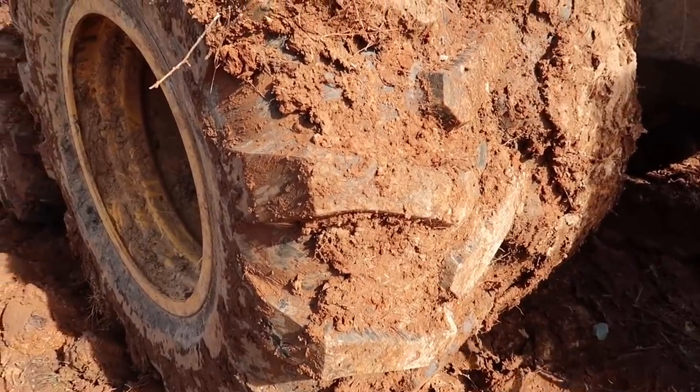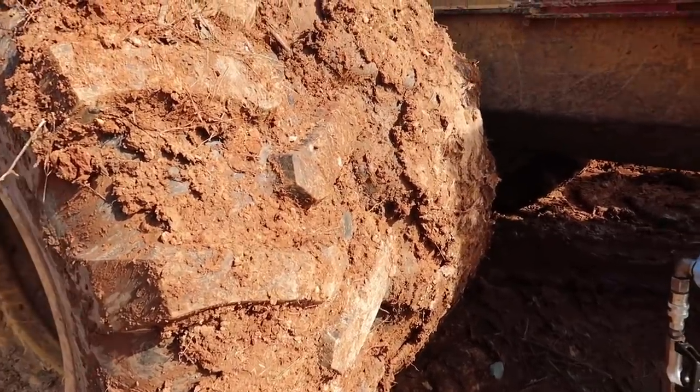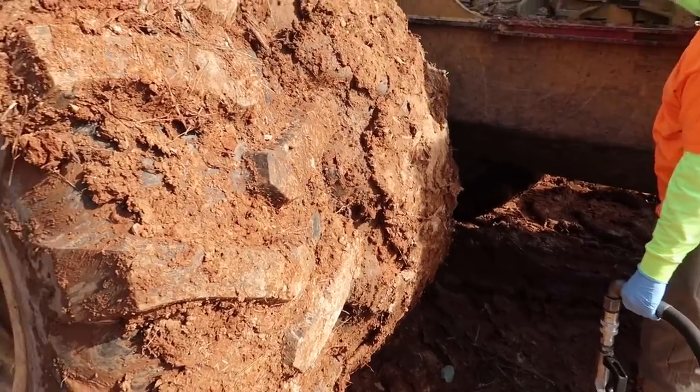People ask too about, do we have any tire problem? We rarely have any tire problem. Those tires have got steel in them right there. They're made to run through those limbs and hold up.